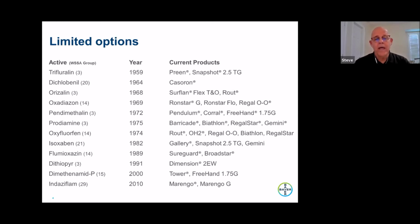Look back at the last two there, dimethenamide-P, which is an active ingredient found in Tower and Freehand. I happen to be working for BASF at the time we launched Freehand, so I'm quite familiar with that. And then indaziflam, that's an active ingredient that's in a couple of Bayer's products, Marengo, and those of you on the landscape side will know this as Spectacle. Look at the dates that those were introduced. We've only had 2 active ingredients that have come into the ornamentals industry in the last 20 years. Go back to dithiopyr, which is Dimension, and you got 30 years ago that we've only had 3 new active ingredients.